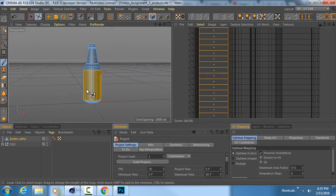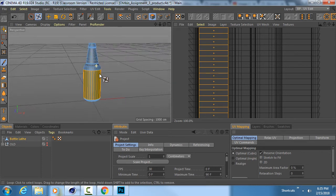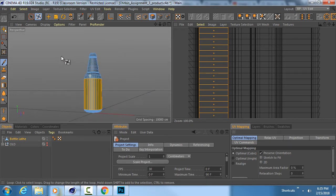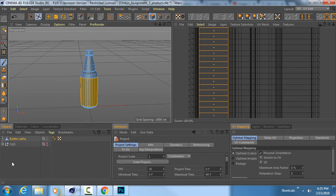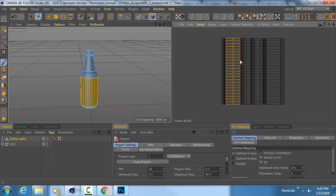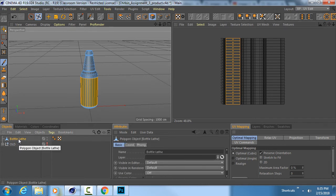We have our viewport here, and moving around in the viewport is the same. If you use Alt and the mouse buttons, or 1, 2, and 3, however you move around, here you go. We also have our objects list, which is down here in the lower left hand corner now. And if you don't see anything over here in the upper right, this is what I call the UV space, or the UV viewport. You want to make sure that your object is selected.